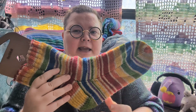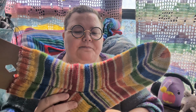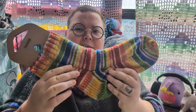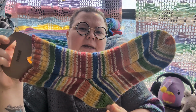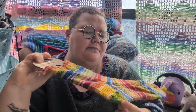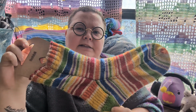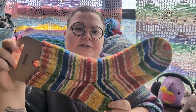So my next sock I am going to do my usual 64 stitches because it's very baggy. Like, even when I try it on, it's quite baggy. So yeah, this sock, I don't know what is going to become of it. I might sew it up and turn it into a kicker for the cats. I don't know, but it's just going to be a lone test sock.